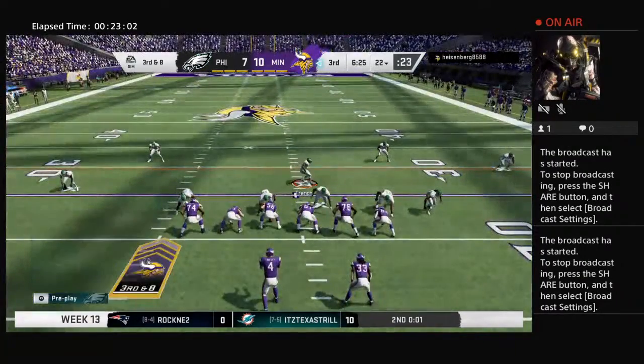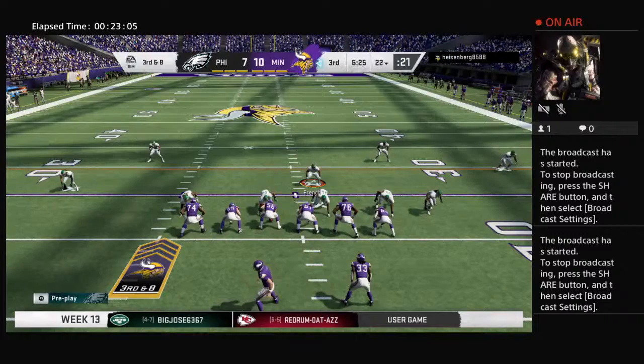Check, check, watch 54, watch 54. Now watch run, watch run. Hey, switch gears, switch gears. Red, up.